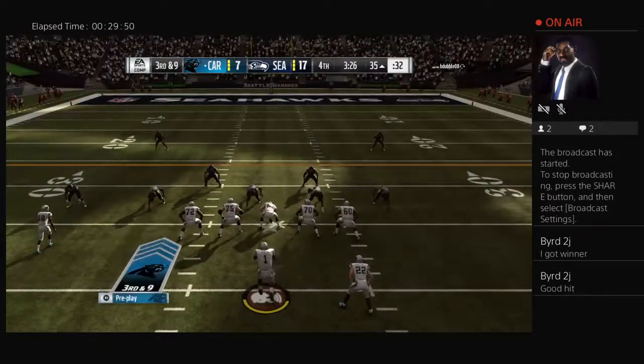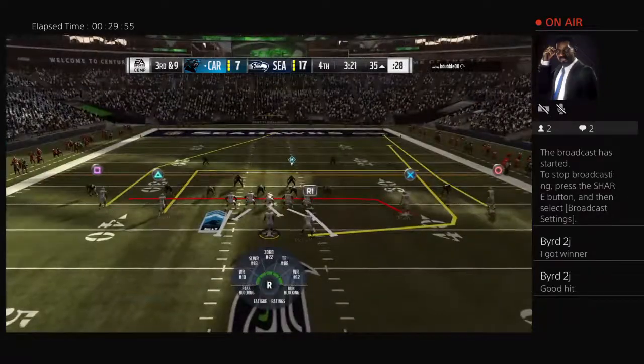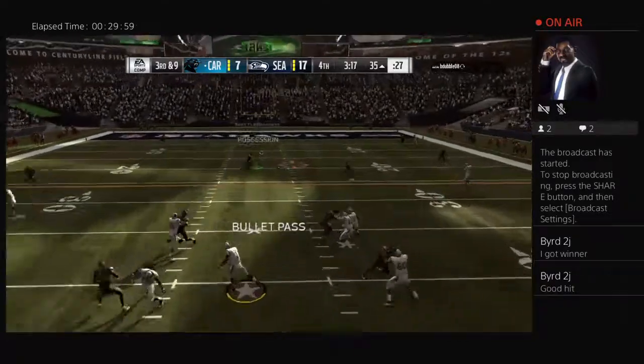That was a definite passing down, but he was able to leak out and pick up some good yardage, even though the coverage was excellent. Maybe it's not exactly how they drew it up, but he still got a big chunk of yardage on second down.